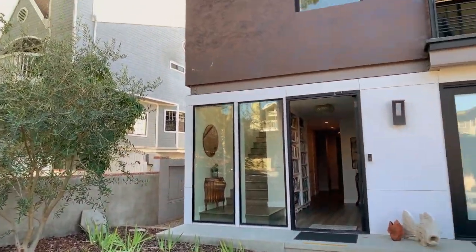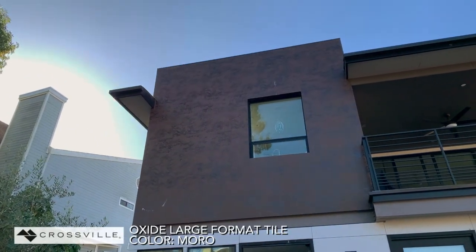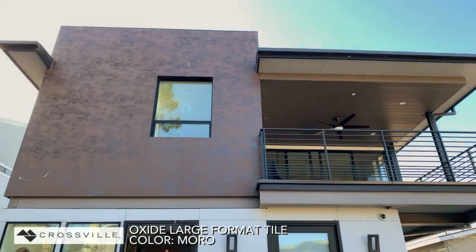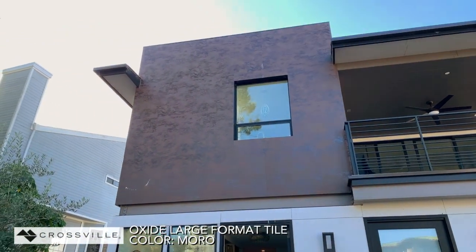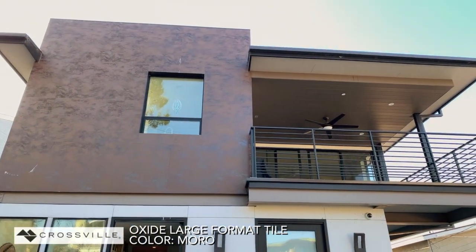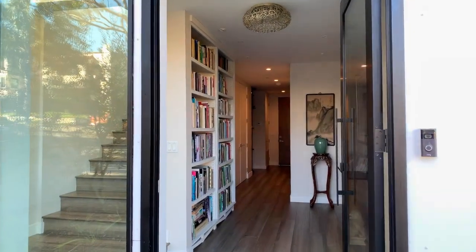On the front of the house, we use this incredible large format tile from Crossville. This is their oxide collection in the color Moro, which looks just like rusted Corten steel, except how it changes in the light. Look at how, as the light shifts, the color changes. So throughout the day, it ends up looking different depending on where the sun is. So let's go inside now.